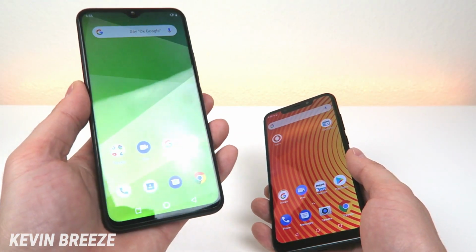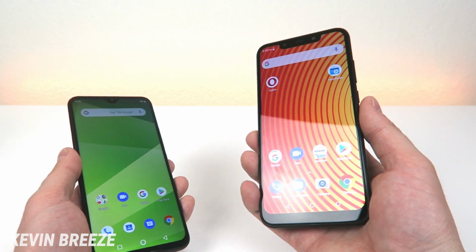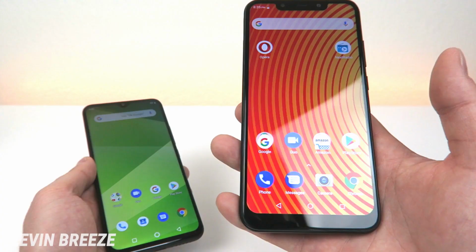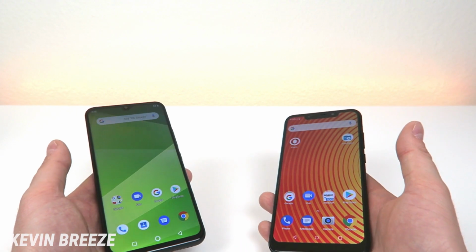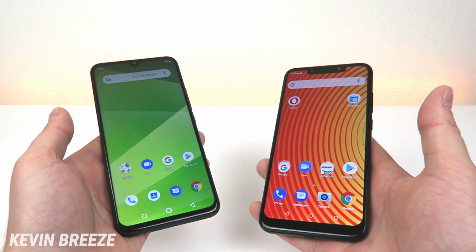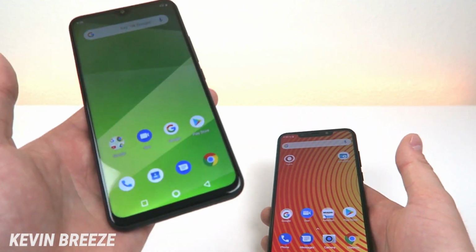Now, the Umidigi F1 features 4 gigabytes of RAM, and the BLU Vivo XL4 features 3 gigabytes of RAM. The F1 runs the MediaTek Helio P60 processor, and the XL4 runs the MediaTek Helio P22 processor. So you're getting a much better processor with the Umidigi F1. Video recording with these devices both cap out at 1080p at 30 frames per second.